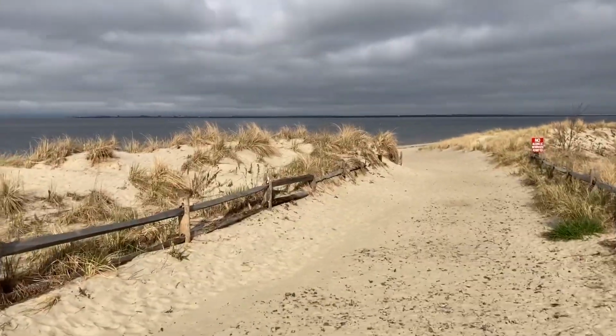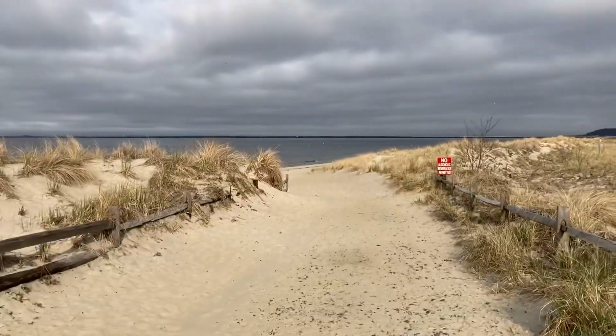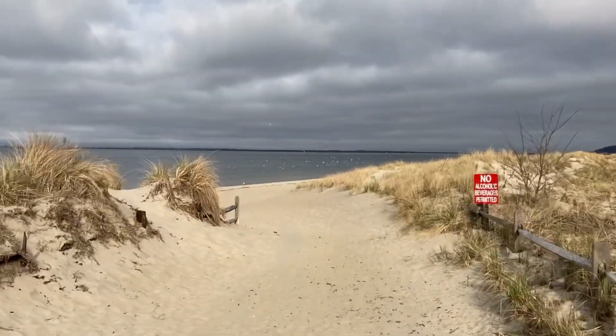A little different type of treasure hunt right now. I'm coming to the beach to find some driftwood to make more shelving out of in my little relic room. Oh, look at all the birds.